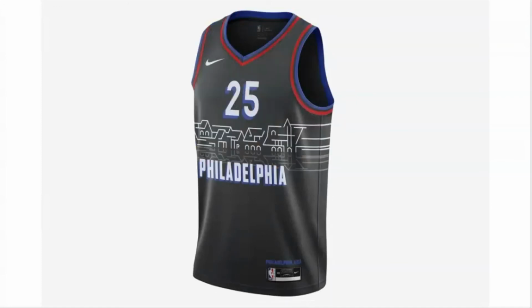Next, we have the Philadelphia 76ers, which personally I really like that they're going back to the black jerseys. They had those black Philadelphia jerseys before. I'm not gonna say I'm a huge fan of what they call the Boathouse Row. Not a huge fan of how that looks across the jersey, and it's mirrored, which I think is a little weird.